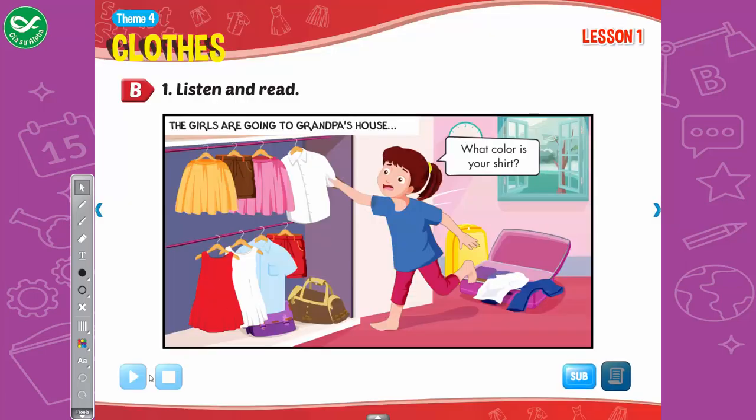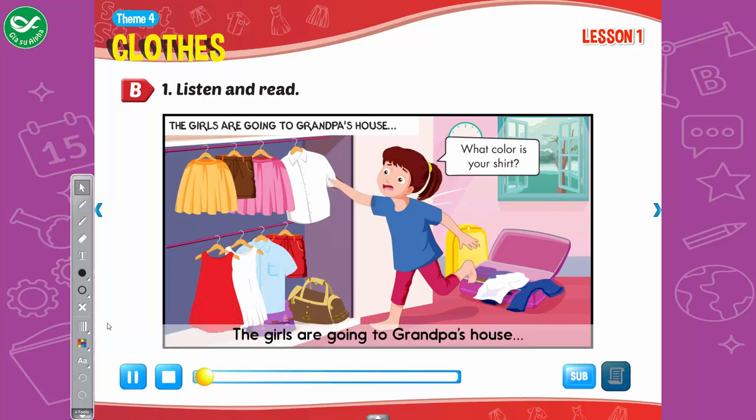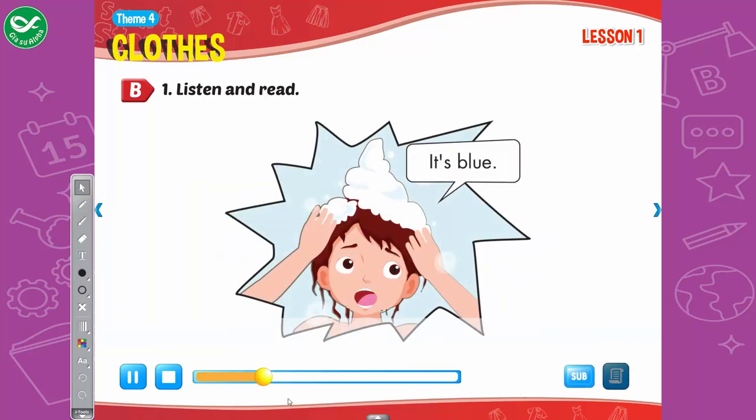B. 1. Listen and read. The girls are going to Grandpa's house. Jill, hurry up! Can you help me? I need my new shirt. What color is your shirt? It's blue. Oh, and my shorts too. What color are your shorts?